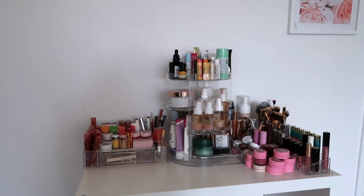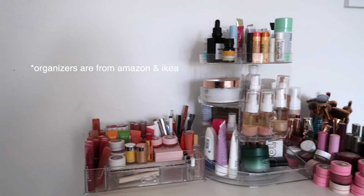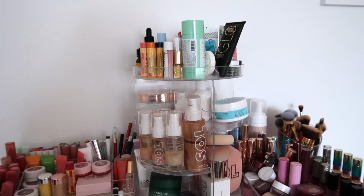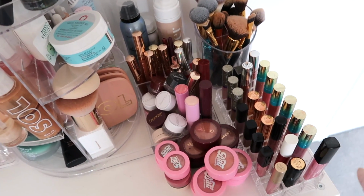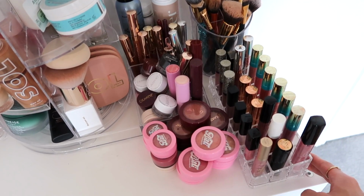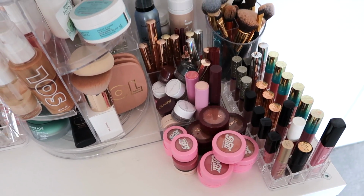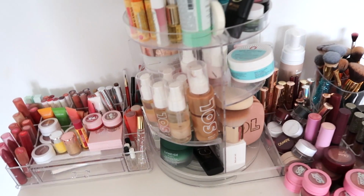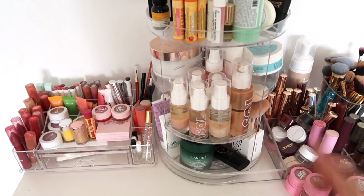So here we have my makeup and skincare. This stuff I got all from Amazon and from IKEA. This little organizer actually spins, and I have all of my skincare on there. And then I have all my lipsticks, eyeshadows, brushes, all nicely organized in these little trays. I love organization, and I love these little transparent trays that have little separators. They're all from Amazon. I will link you guys everything that I have in my room so you guys can check them out. But probably my favorite organizer is this spinning one. It's just so nice and convenient, holds so much.